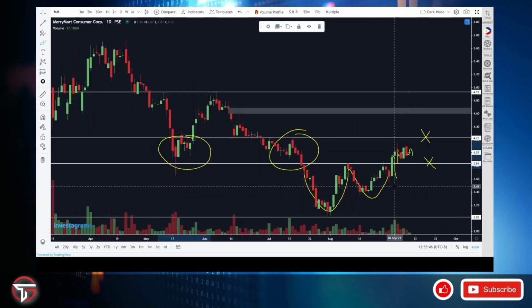Syempre, right now, hindi pa natin masabi na, ganyan talaga yung mangyayari. Dahil nga, wala eh. We can't tell the market what to do. Just because may resistance, just because may support, it doesn't mean na kailangan niya sundan yun. But hypothetically, yan yung tinitingnan natin na pwedeng potential na range niya. Okay? A break above 4.23, I feel like pwedeng i-target tong gap dito. So, yung gap na naiwan around 4.69, no? Around 4.6 to 4.7 na area.